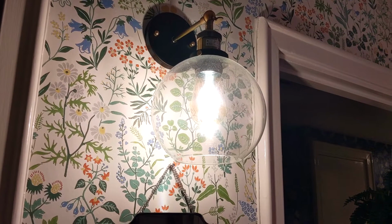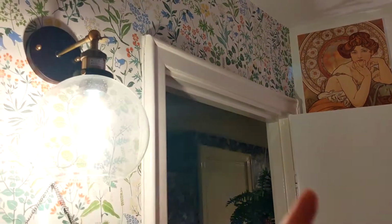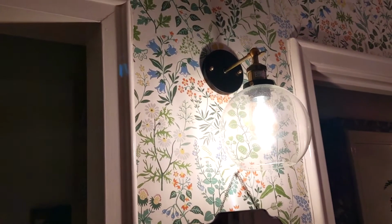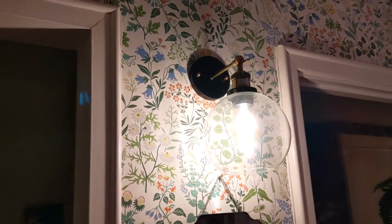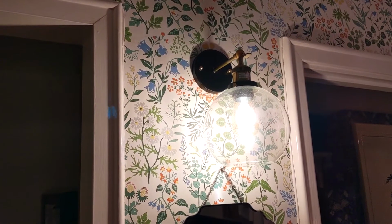If you can't make many big changes, for instance, you can't change the height of the ceiling, you can't expose any lovely brickwork, you can't expose any floorboards, wallpaper, and change the light fittings and paint as well. That makes a massive difference.